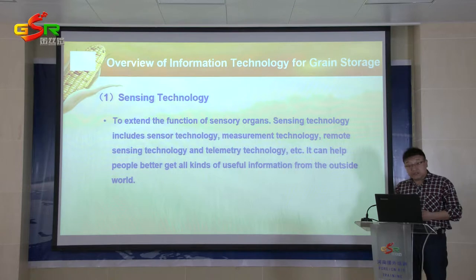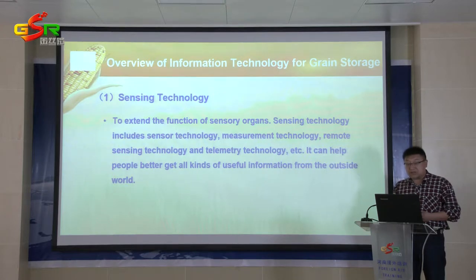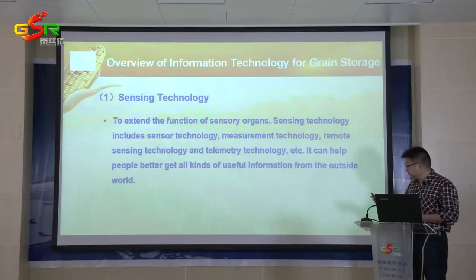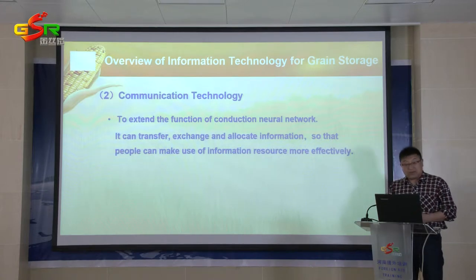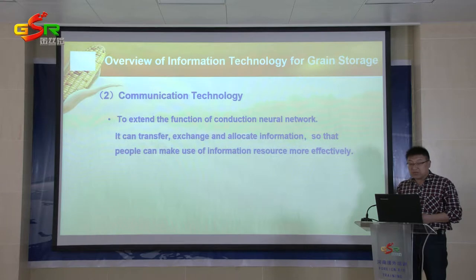The first, sensing technology. To extend the function of sensory organs, sensing technology includes sensor technology, measurement technology, remote sensing technology, and telemetry technology, etc. It can help people better get all kinds of useful information from the outside world. The second, communication technology. To extend the function of conduction neural network, it can transfer, exchange, and allocate information so that people can make use of information resources more effectively.